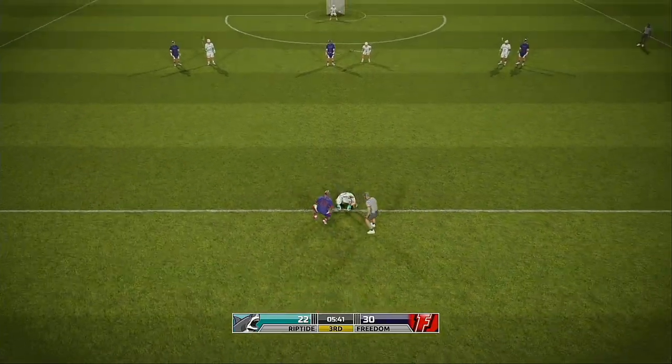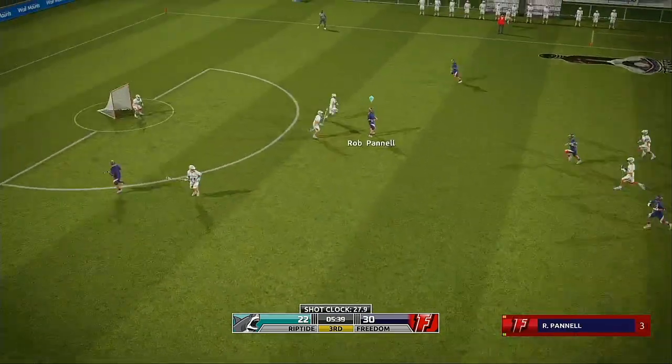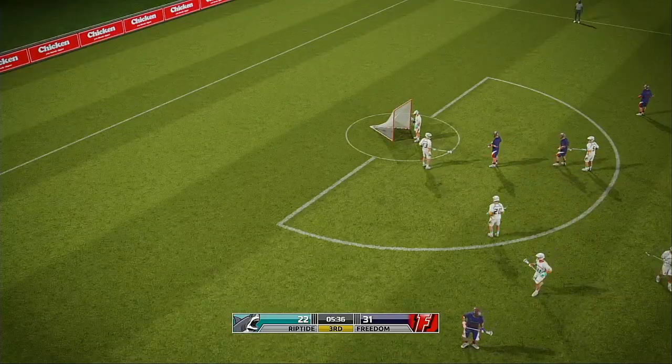If you have a good face-off guy, it can be make-it-take-it lacrosse. Nice win on the face-off. Cochran comes out on top. Lou scores. Lou buries one top center.